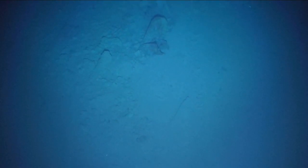which is, normally we would do a two-body system with Atalanta on top and Hercules at the bottom. We're currently at 5,400 meters or about 3 miles underwater, and that is far below what Hercules is rated for or where Hercules is able to go.